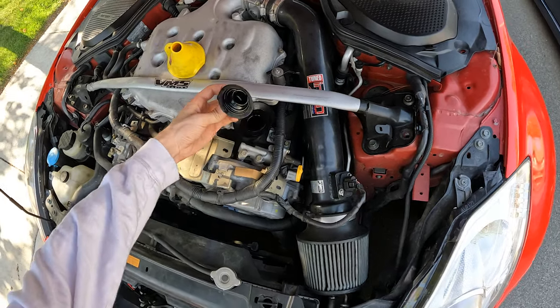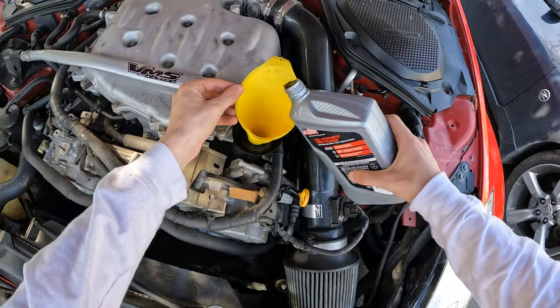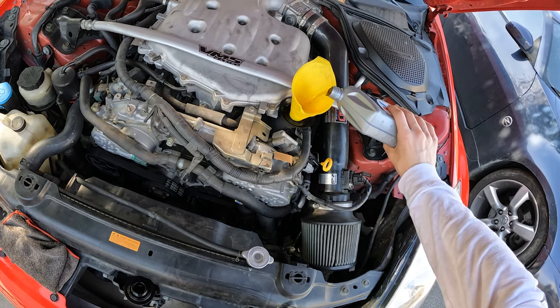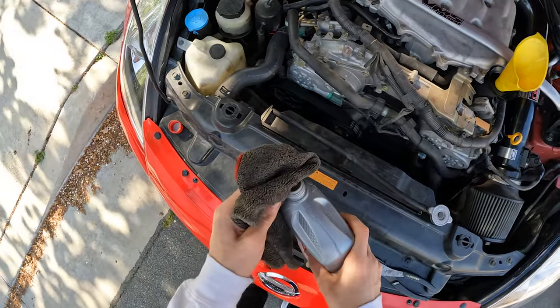I was on there. These engines create so much pressure. All right, so let's dump just under half of this in, and it should be good. A little more. Oh, the wind, bro. Okay, that looks good. Extra splash for good luck.